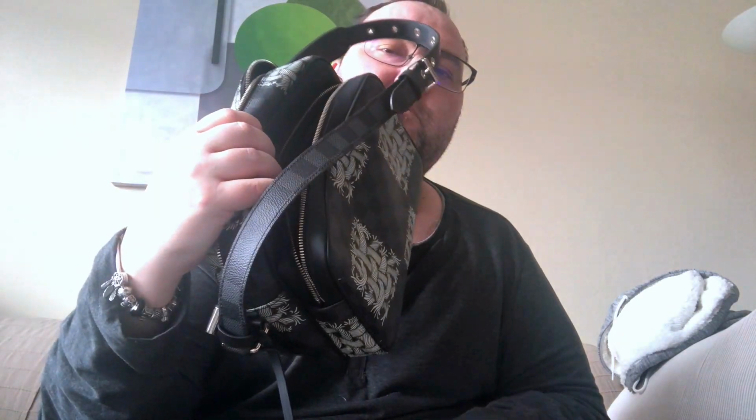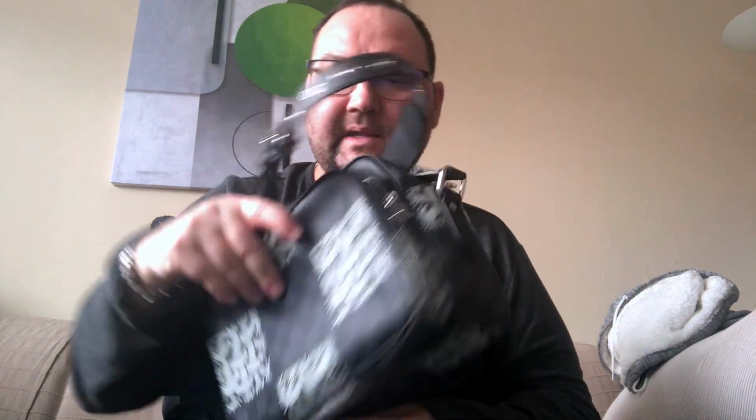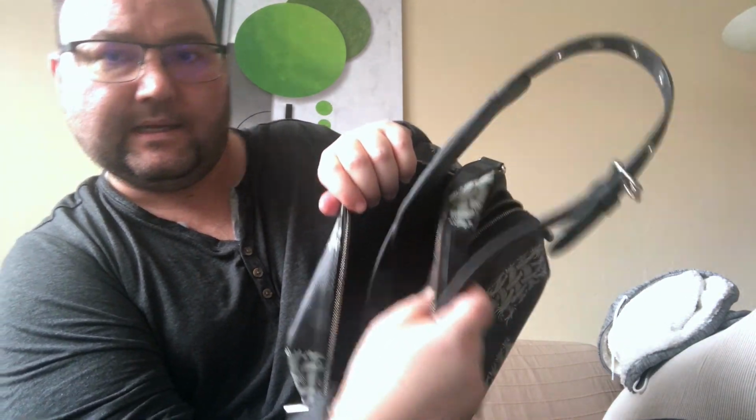It has one front pocket, as you can see here, with a very sturdy zip. And what I like about this bag also, it has a really nice leather lining or leather piping all around the pocket here. And here it is. It has one main compartment on the top, like this.